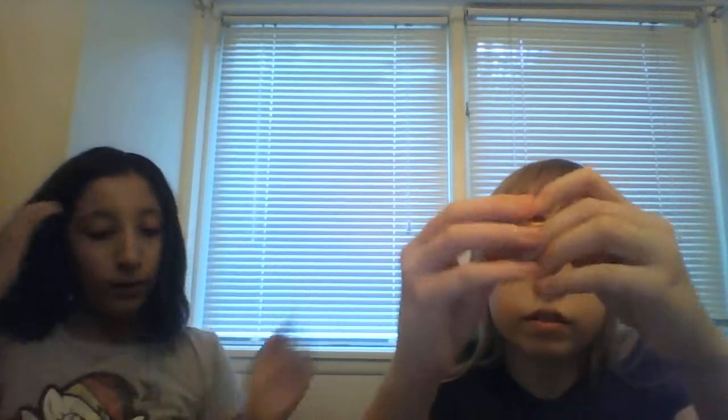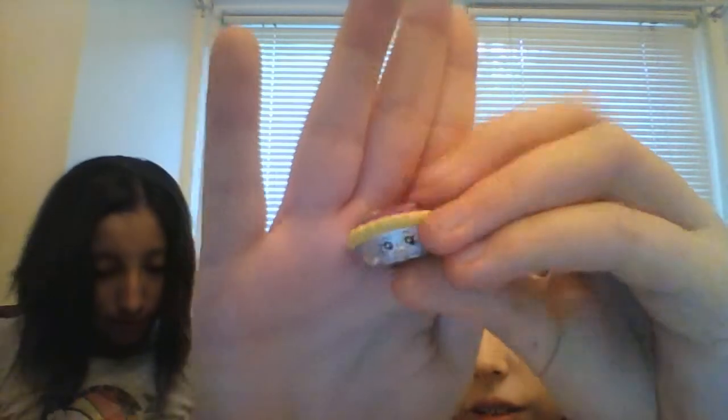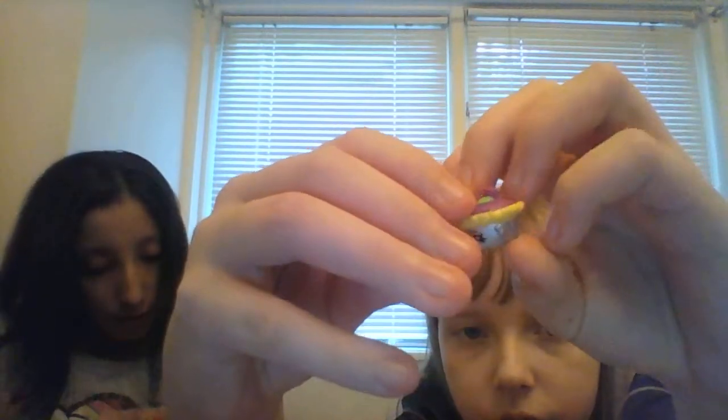Oh, that's so cute. It's a pie. You like cute little fat pie? Oh my gosh, it's so adorable. Oh, it's so cute. And it has a little cute stuff. It's so adorable. Now I can open the other one.